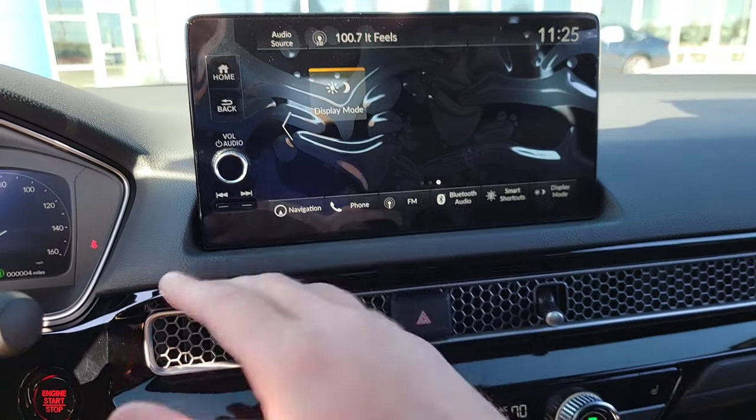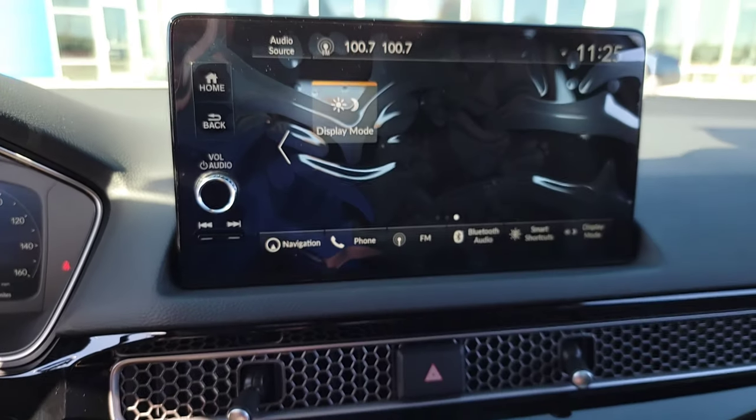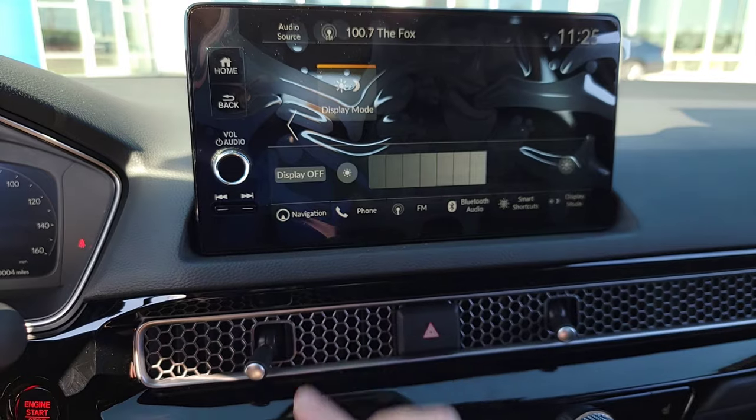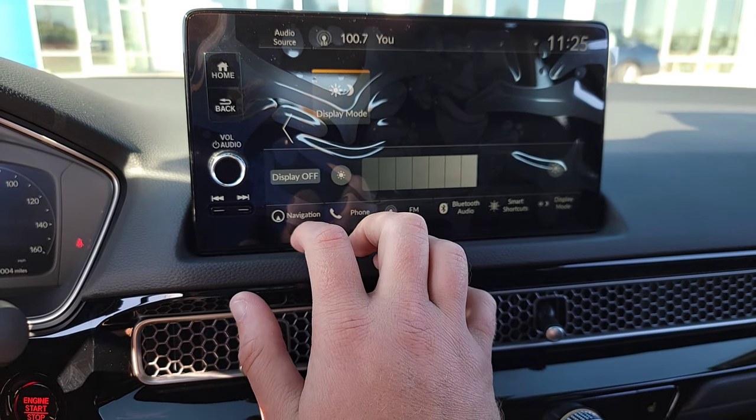So that's going to be pretty much almost everything right there on the touchscreen. You can adjust the brightness of your touchscreen here as well. You can turn the brightness off.